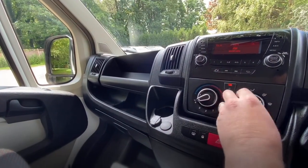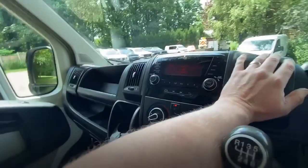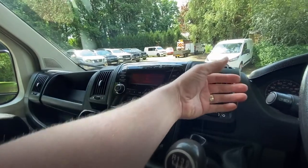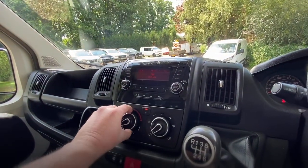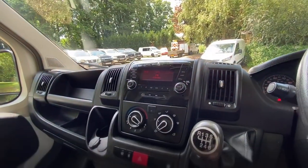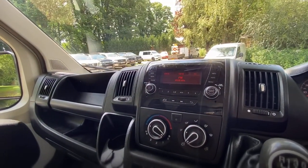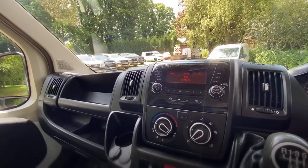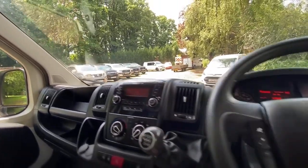So we'll go to the throughout, and then yeah, the air conditioning does work and it's cold. Let's turn that off. So the air conditioning works and it's cold, so that's good news. Obviously you've got the normal standard head unit. There's no CD player in this one, but you have got Bluetooth, and then obviously your radio, etc.